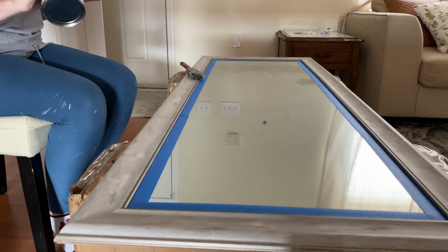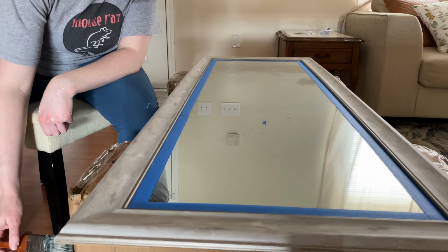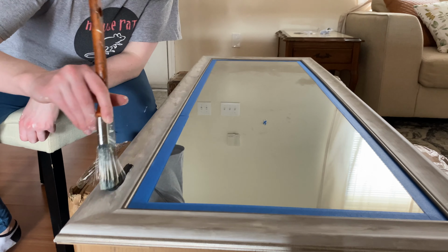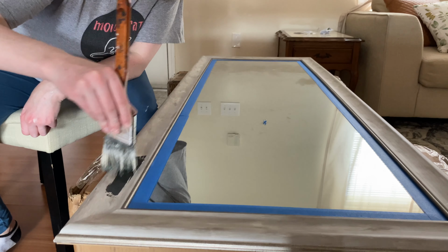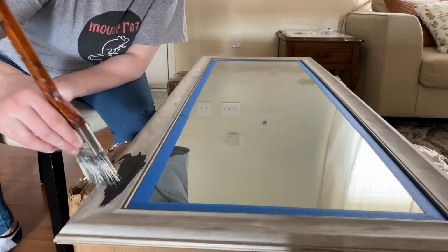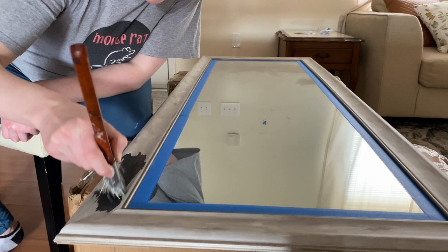Also sorry for the terrible camera angle. It's just what it is right now. I'm just carrying a chair. Ooh. No, this looks almost charcoal gray rather than black.